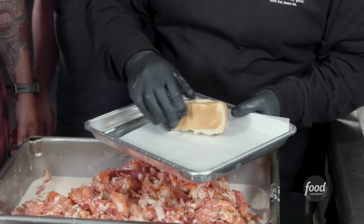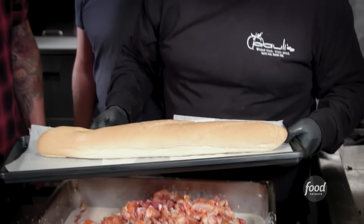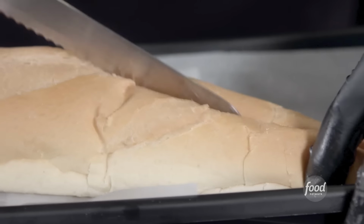This is what we normally do. You know what? For you guys, we're gonna make you something special. Thanks, Paulie. What a nice guy. Whoa. Holy moly. Biggest lobster roll in Boston. What gave you this idea? This is insane. We like to do crazy things here at Paulie's.